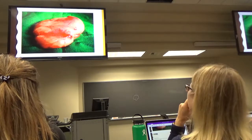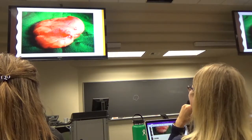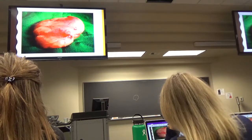A little fatty tumor, there's a little life on that. He kind of looks like a frog. Do you see the frog? I love it.